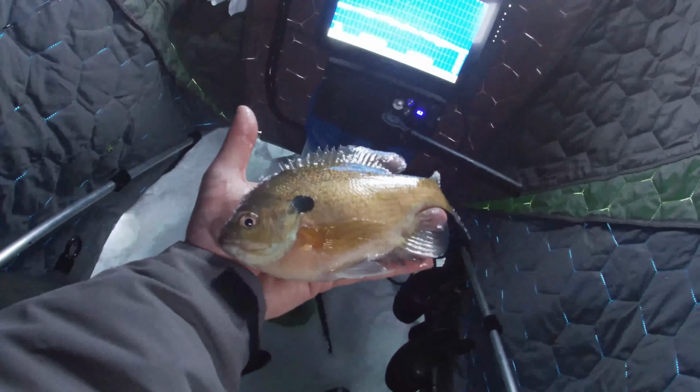Jeez, I am not acclimated to a one-man hut. This is my brand new Clam Kenai I got last year. Yeah. That's a freaking pie plate. Probably 8.5, maybe 9. I don't know. I didn't bring a bump board, but yeah, we're back out here on the ice. It's not my first trip. Yesterday was my first trip.